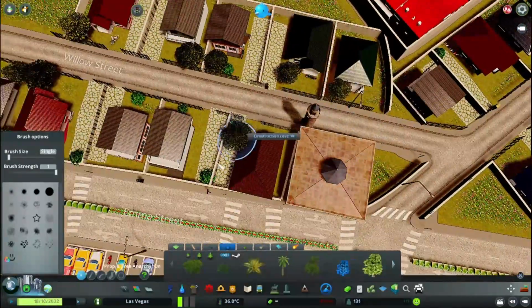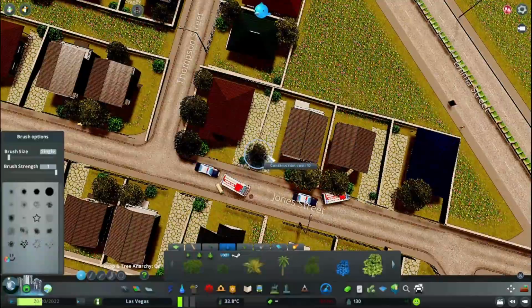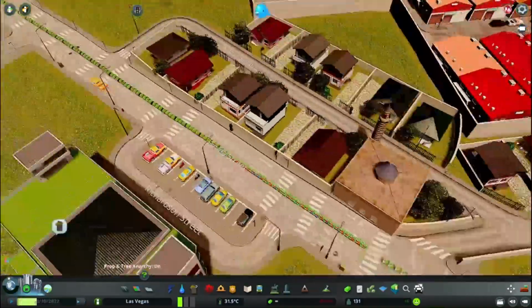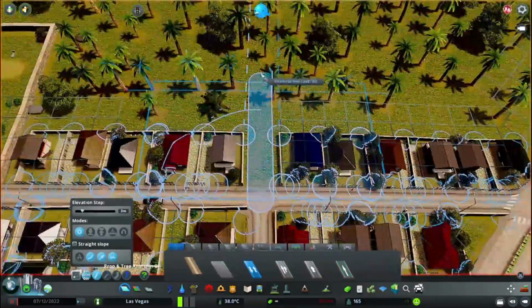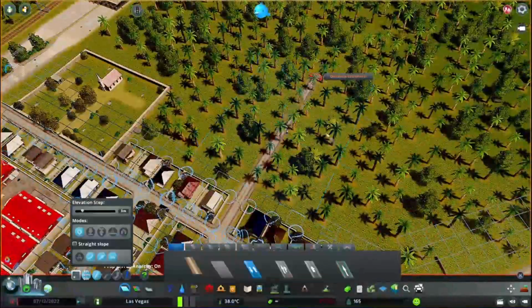I'm just gonna continue doing the trees for a while. What else should I talk about? Okay. In this episode, as I said earlier, I'm also gonna build this school. And this is gonna be the start of building the school. So this road is eventually gonna lead to the elementary school.